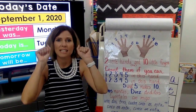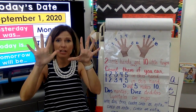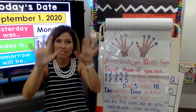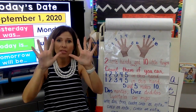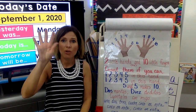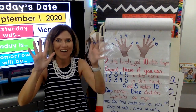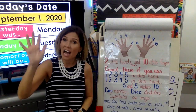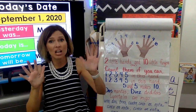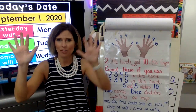2 little hands and 10 little fingers, 2 little hands and 10 little fingers, 2 little hands and 10 little fingers, count them if you can. 1, 2, 3, 4, 5 on this hand, 1, 2, 3, 4, 5 on this hand, 5 on this hand, 5 on this hand, 5 and 5 makes 10. If I count them all, there's 10.